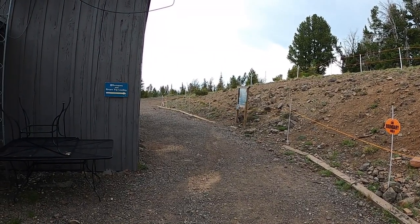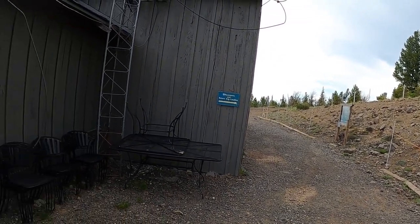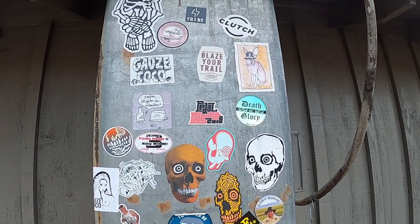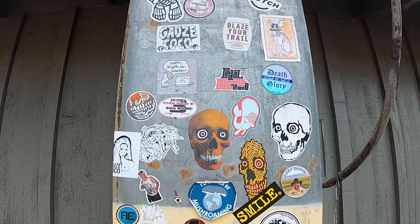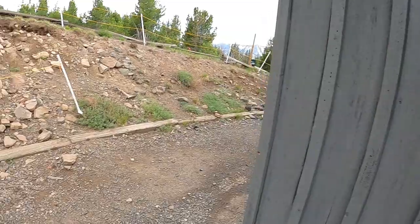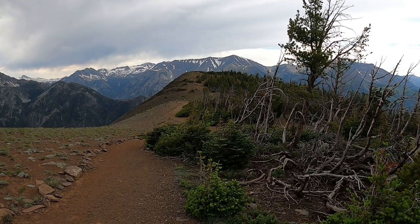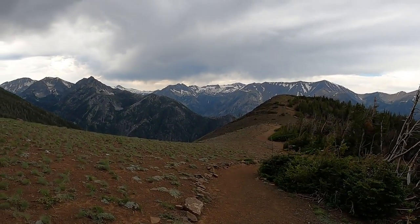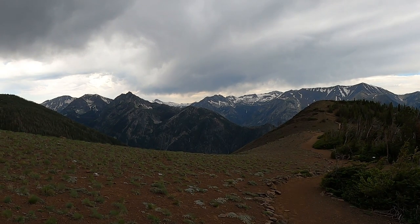Just got off the tram. That was a pretty rough landing when you come in there, coming in hot, bouncing around. Got these stickers up here. Okay, right now we're on these groomed trails. You can see the Wallowas out there.